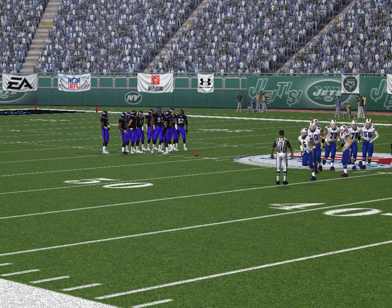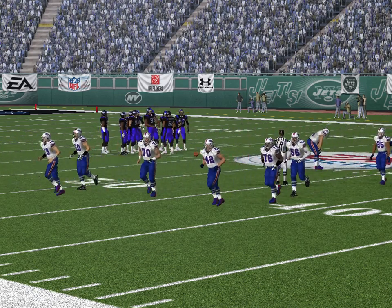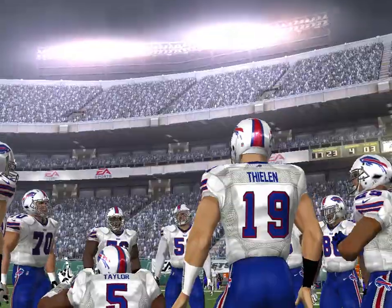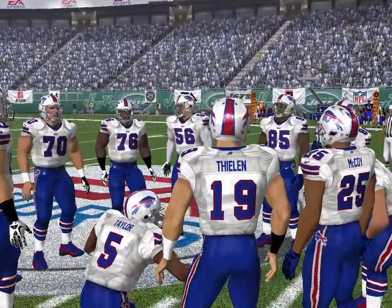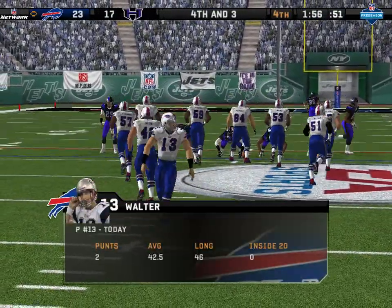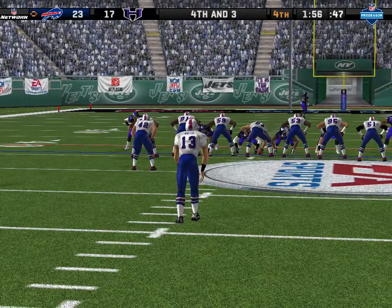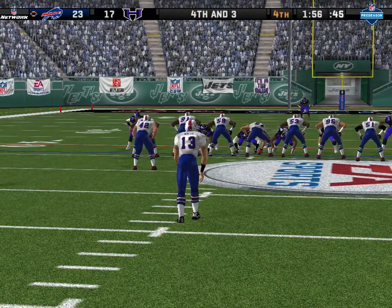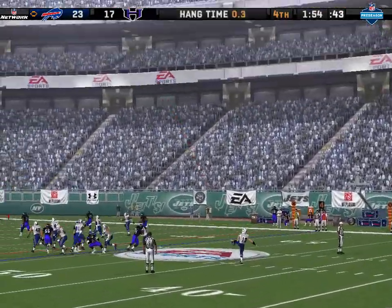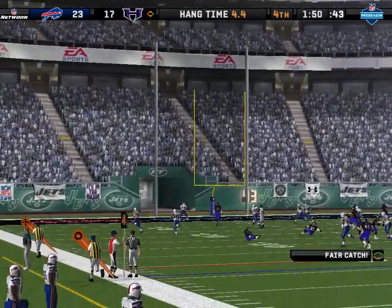Four. Stops the clock with that timeout. He'll try to place this one inside their five. He's waving for the fair catch.